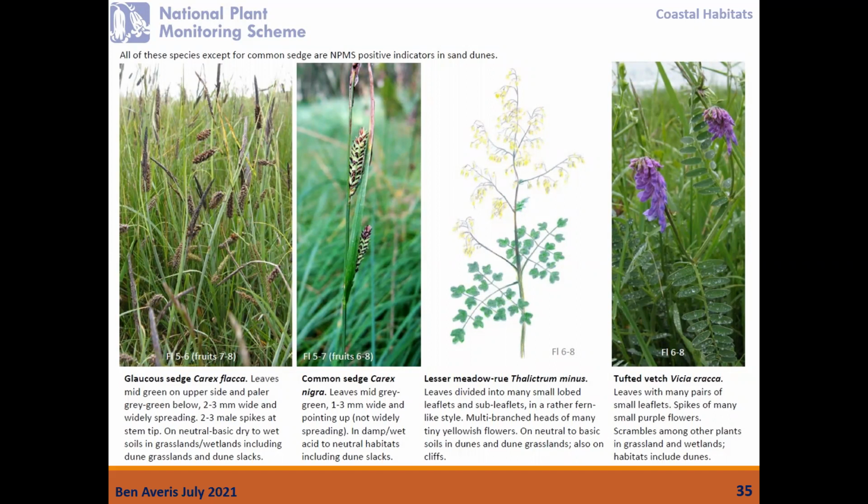This one, it delivers, as they might say, horrible. I don't like to use that kind of terminology. We have some today, so much delivering benefits or whatever people say. Anyway, you could say tufted vetch delivers us something pretty special to look at. And it clambers around in all kinds of taller vegetation, ranging from wetlands to drier grasslands. Not surprising that we can find it in the dunes.